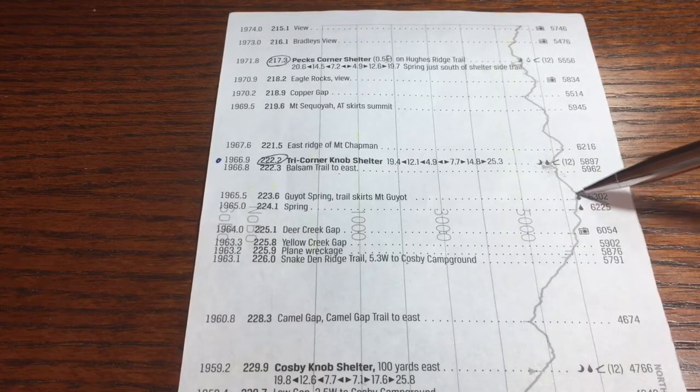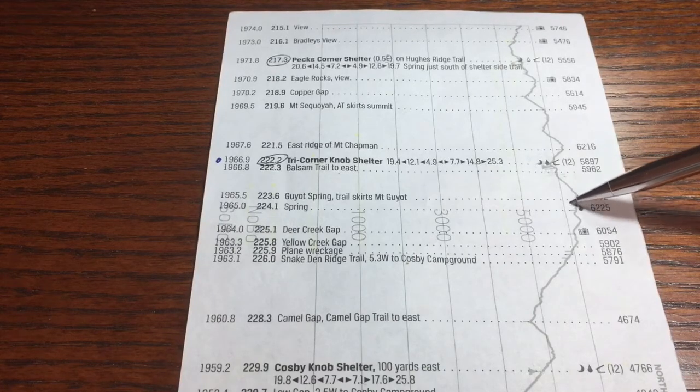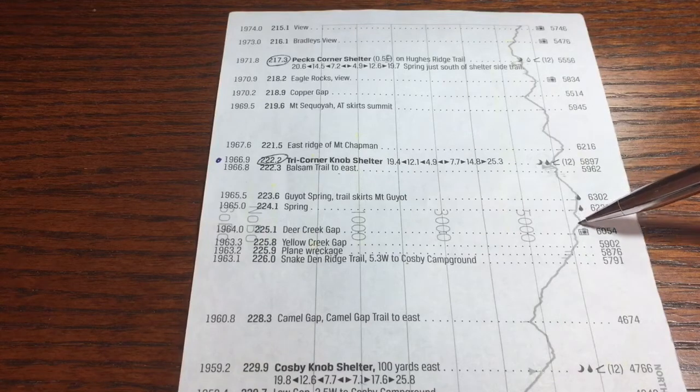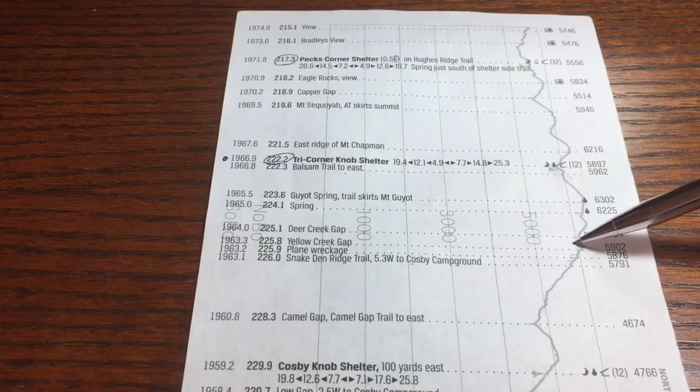kind of got some water sources up here at the top, which is kind of odd. I don't really remember them, to be honest with you. And then once again, some good photography.